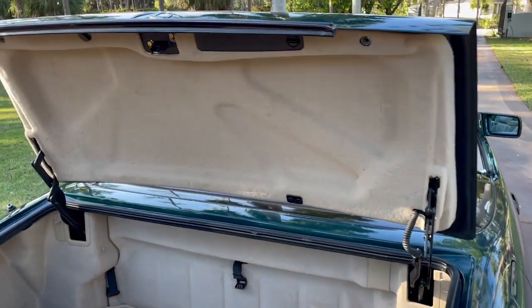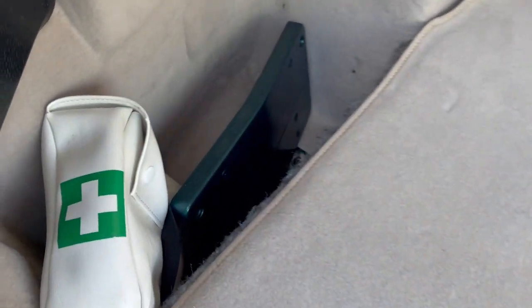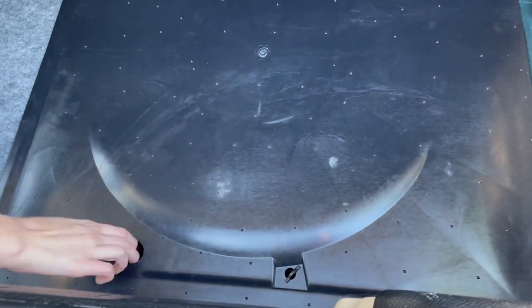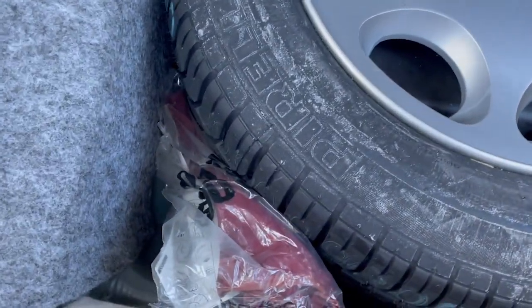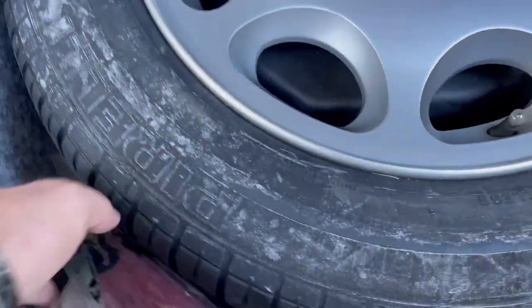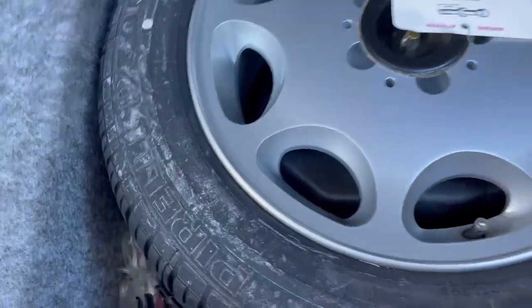All right, so right here we have the tan interior for the trunk. There's lots of room, lots of space in here. Flip that up or no? Yep. And right under we have the spare tire. And the original toolkit unopened. Unopened. Yeah, still in the original wrapper. So I guess the car never broke down. They never needed it. Great.